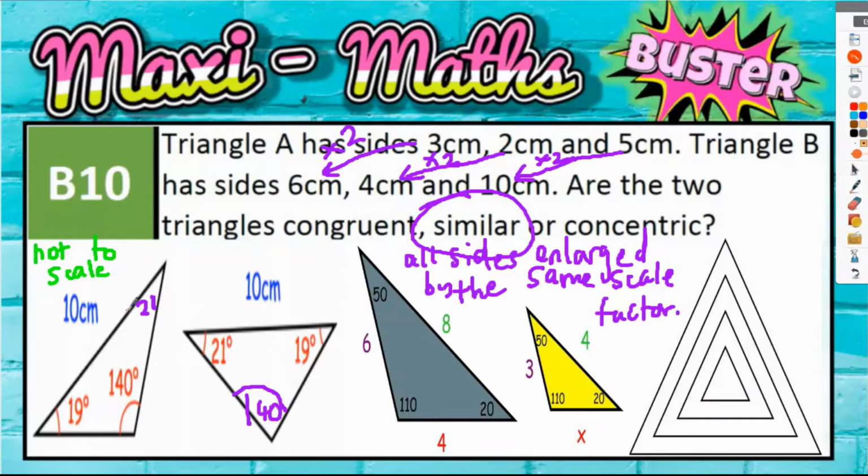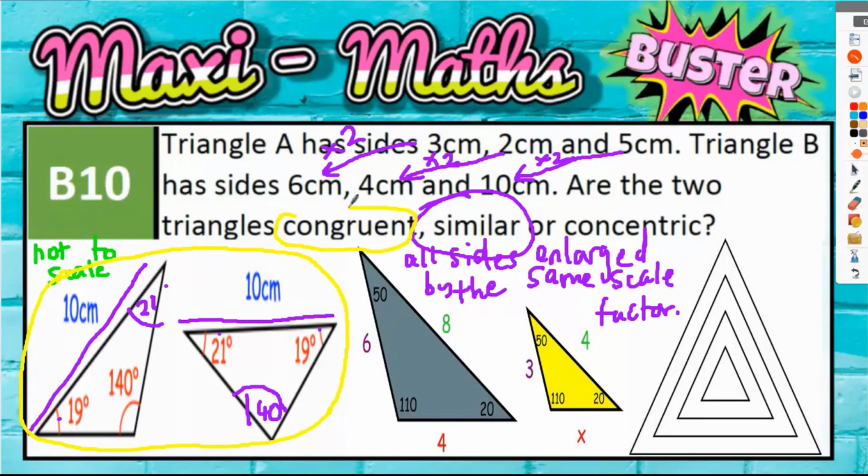However, if you have got all three angles the same and just one side the same, so 3 angles, one side, and this 10 here matches this 10 here, the side touching the 21 and the 19, and it's the same on here, the side touching the 21 and the 19 is 10. If you've got 3 angles the same and one side the same, these two triangles are congruent. So the two triangles that I'm highlighting in yellow have all the same angles and they would have all the same sides. Therefore, those two triangles are congruent.